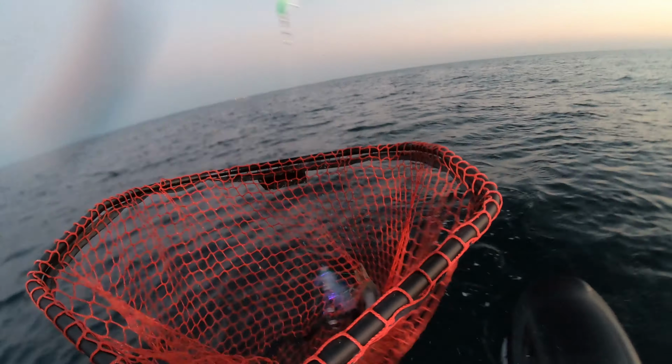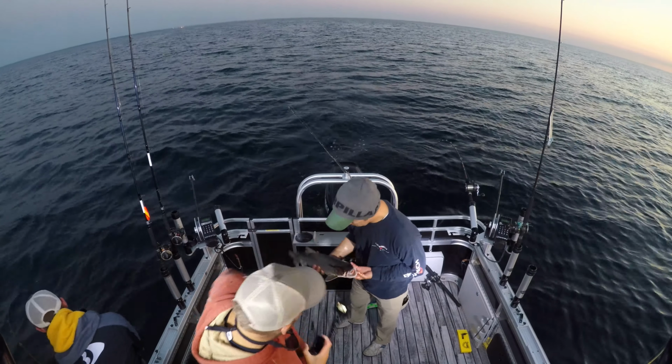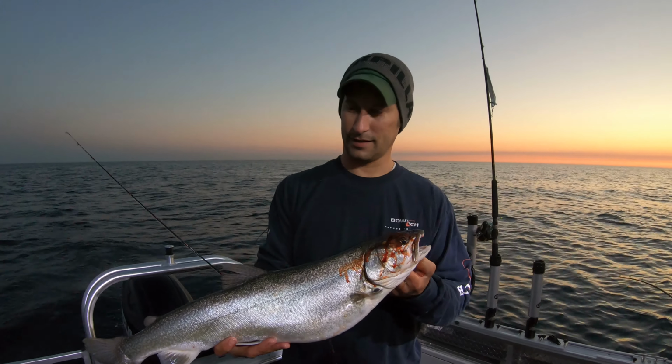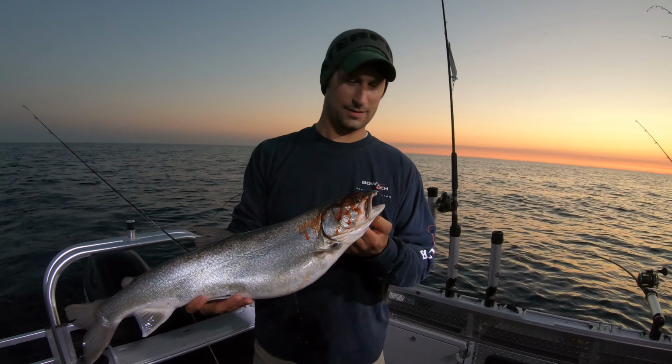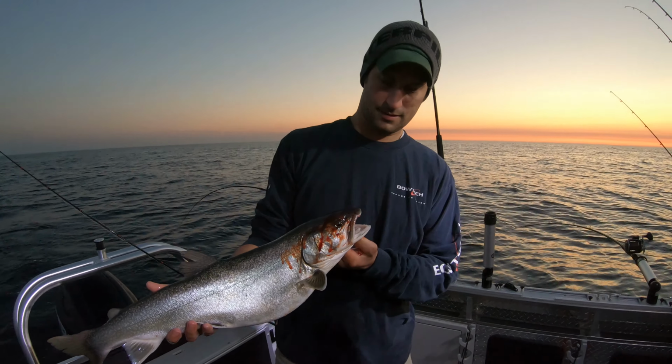Nice. Lake trout. Perfect. Good start. There you go. All right, skunk's out of the box. Nice one, Joel. Yeah. Nice little lake trout. Not huge, but he's gonna taste great. That's for sure. Love lake trout.